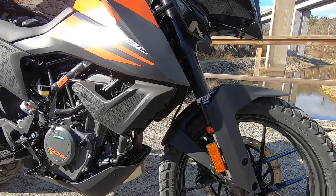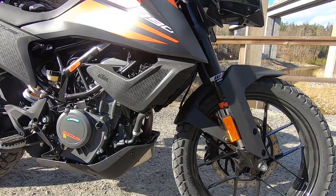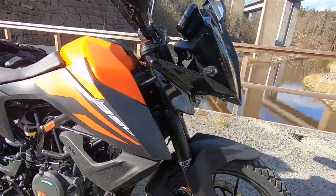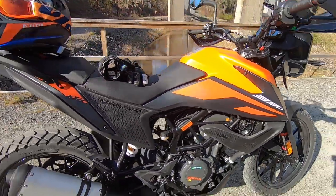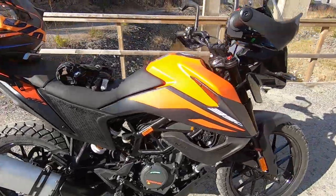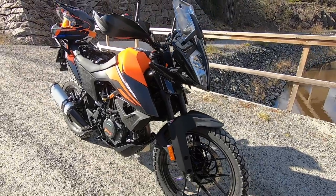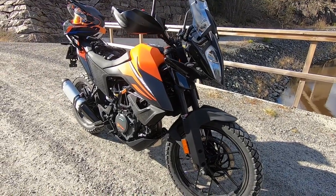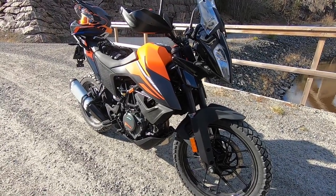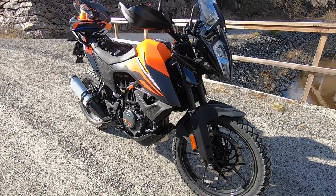You got a decent suspension compared to what it is, this bike. WP Apex, about 18 and 19 centimeters of travel. It's definitely not as high as the 790 yet, and not as long either. It's a very short, compact bike. It's difficult for me, that is 6 foot, to stand on it, but that could be easily modified.